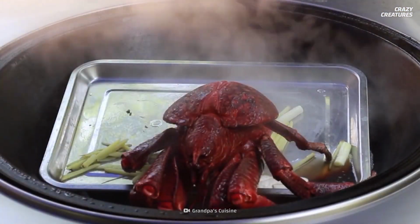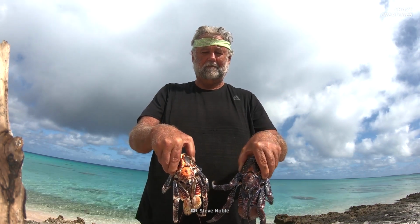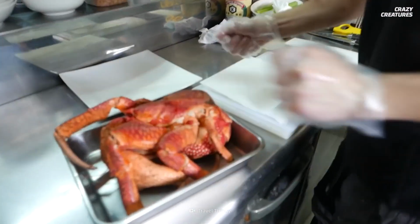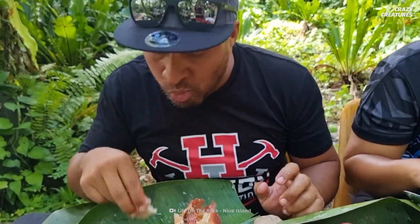Interestingly, they're considered to be a delicacy and tourist trophies across areas of the Indian and Pacific Oceans. Live crabs are often shipped from smaller islands to bigger cities where they sell for around $20 to $30 each in restaurants. Would you dare eat this crazy creature?